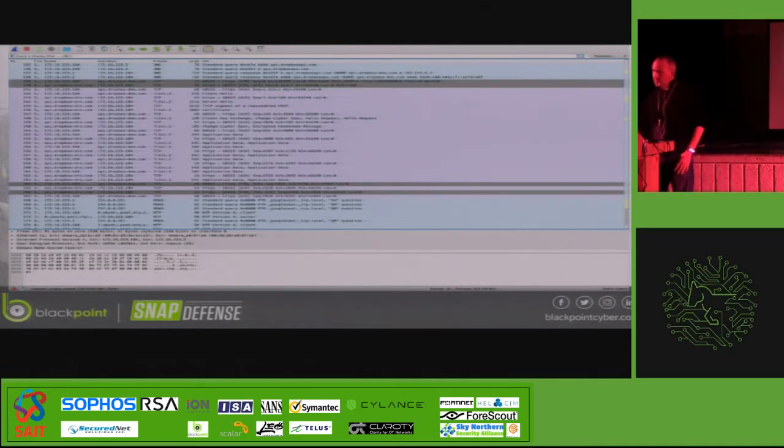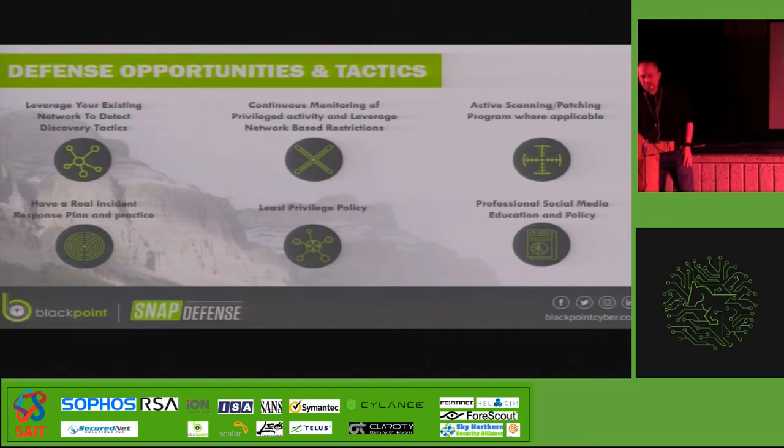So, as far as defense opportunities and tactics, I think there's obviously more than this, but some basic ones. Use your own network to detect some of this very targeted tradecraft, right? It's very simple to send an alert to your SIEM or something like that when someone hits a core network device. That stuff's critical for your business. The security guy should know every time that happens, because it's either your IT guy, and if you can't run it to ground with him, then it's really bad.